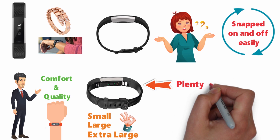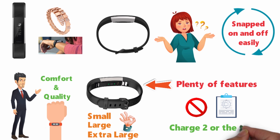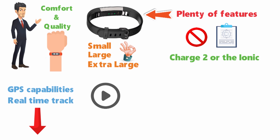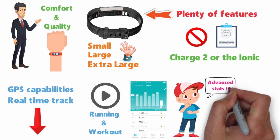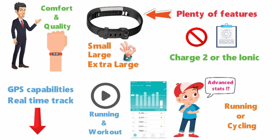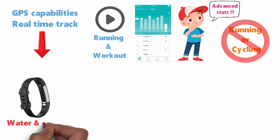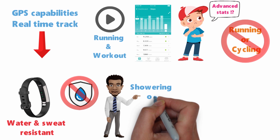While it does have plenty of features to offer, the tracker doesn't have some of the more advanced features found in the Charge 2 or the Ionic. It lacks GPS capabilities and the ability to track workouts in real time. However, it will automatically record activities like running, and workout information can also be logged into the app. If you do want more advanced stats for workout or specific activities like running or cycling, you won't find those features here. It should also be noted that the Alta HR is water and sweat resistant, but not waterproof. This won't be a tracker that you'll be showering or swimming with.